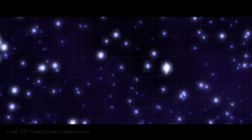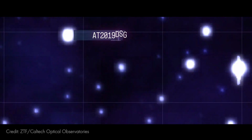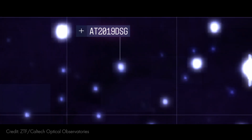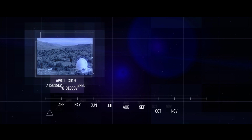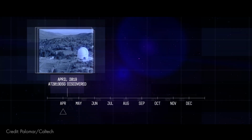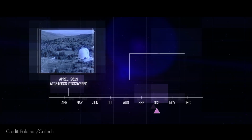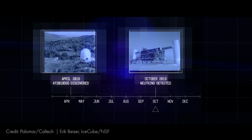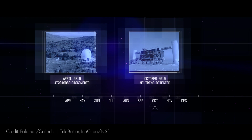However, a high-energy neutrino arriving from a tidal disruption called AT 2019 DSG offered new insights. An observatory called the Zwicky Transient Facility in California discovered the event in April 2019, but it wasn't until October that the IceCube Neutrino Observatory in Antarctica detected a high-energy neutrino astronomers linked to this event.